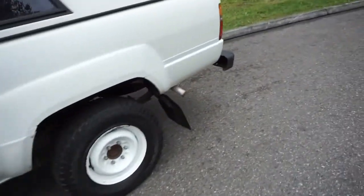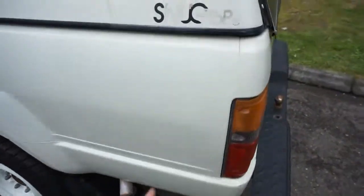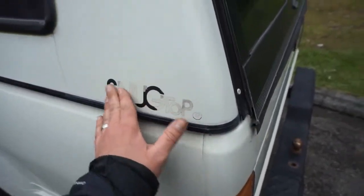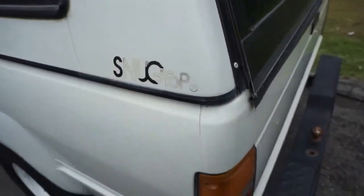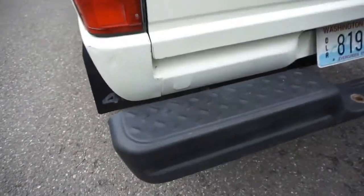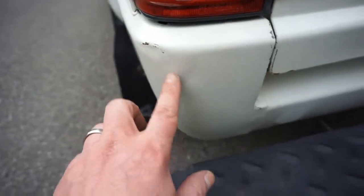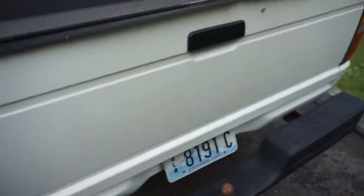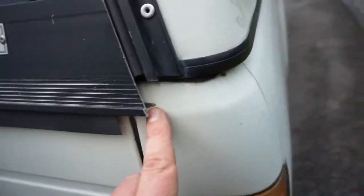factory size tires. Take you around here, got a couple little chips there. The Snug Top decals are a little bit faded off and chipped, but you could just get some Goof Off and get rid of the whole thing. Taillights are in nice shape, a little fade at the top, kind of expected stuff. Got a little chip right there and two little soft dings. Your typical little chipping around the tailgate. A little chipped area there that created a little bit of surface rust.